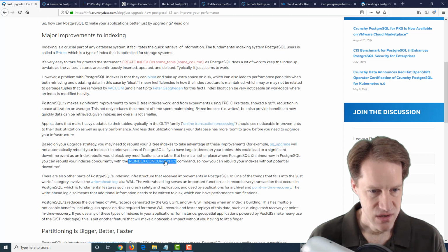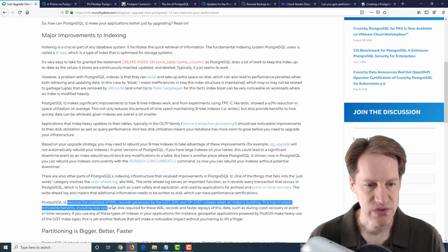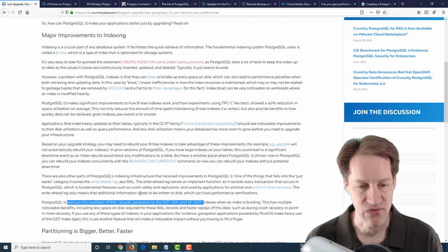And actually, you may need to do some of that to gain some of the benefits listed here in terms of space utilization. And then he also talks about how it reduces the overhead of WAL records for GiST and SP-GiST indexes when an index is building. So that is another potential advantage.